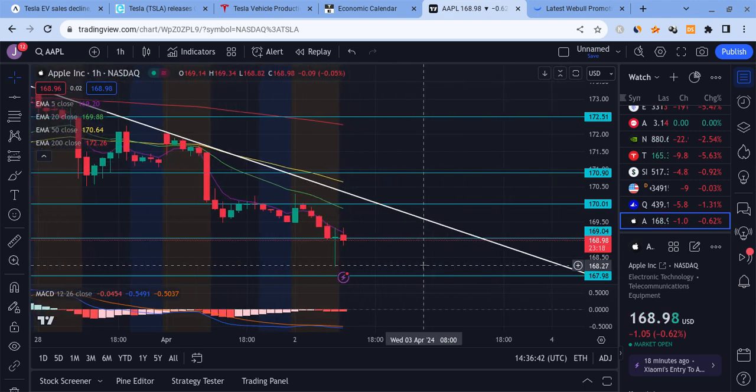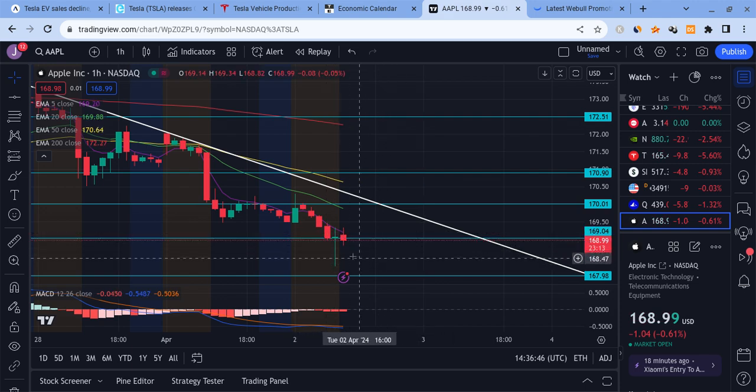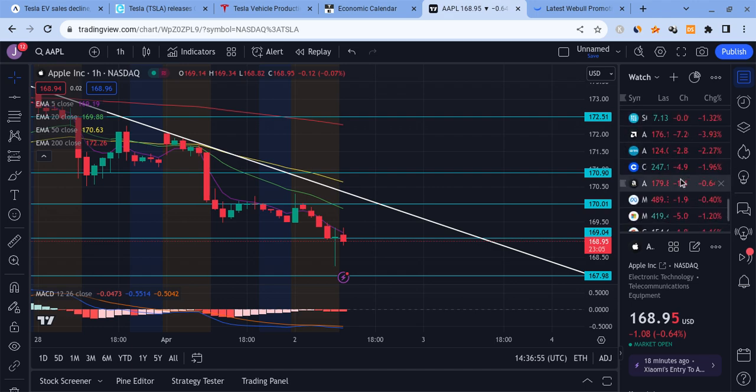Apple's a bit more bearish. It is trying to base though in this 168 area, so we're seeing lots of buyers attempting to step in and more algos trying to defend it here, but it's still on a decline. It's still looking kind of weak to me, so I'd still be careful with it. Let me just go over a couple more.